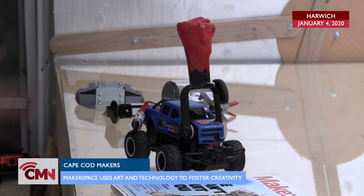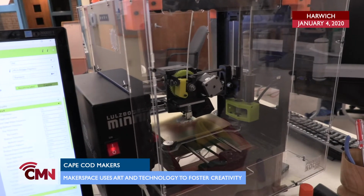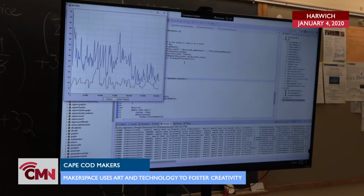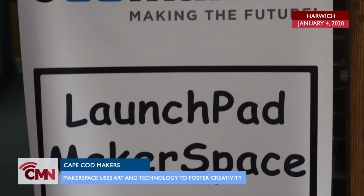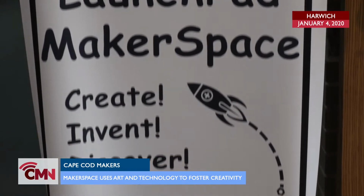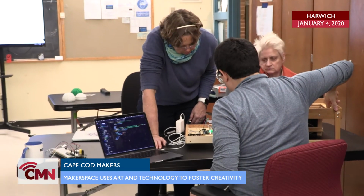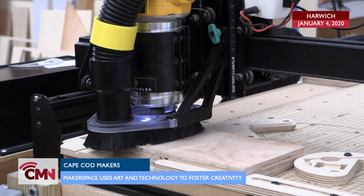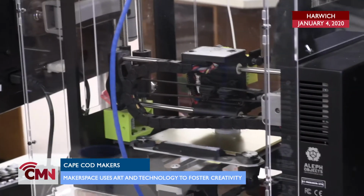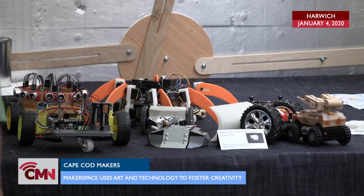Do you like building robots, using 3D printers, or have an unusual computer project you want to work on but lack the access to technology? The Cape Cod Makers LaunchPad Makerspace may be the place for you. Created on the principles of community, discovery, and creativity, the Makerspace uses cutting-edge tools while fostering a multidisciplinary approach of combining art and technology for limitless creation.